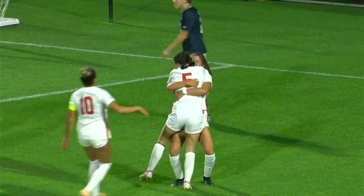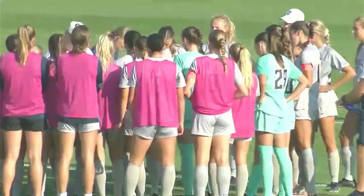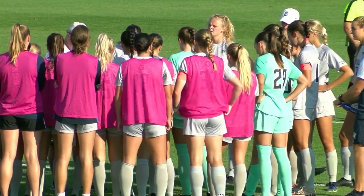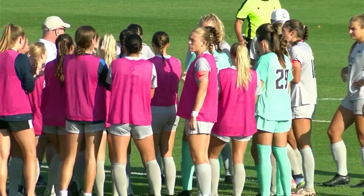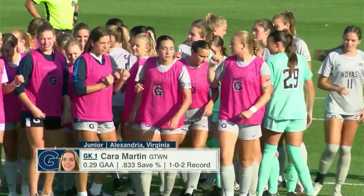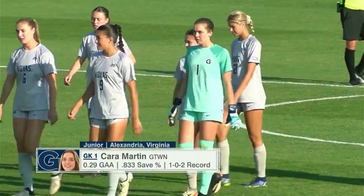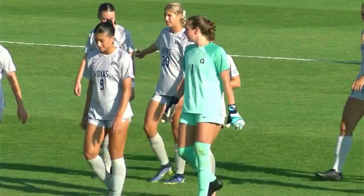Into the back of the net to give the Tigers the upset win. Of course, Torden not available today because she's playing in the Under-20 World Cup with a big quarterfinal matchup tonight against Germany. But the other Tigers will have to contend with a two-headed monster in goal. It'll likely start with Kara Martin and then finish with Anna Karpenko.